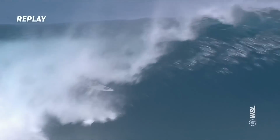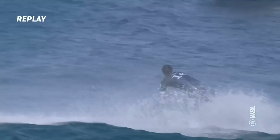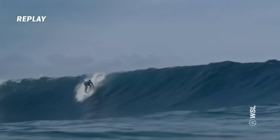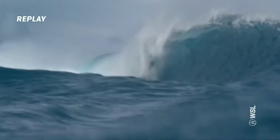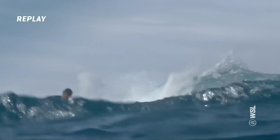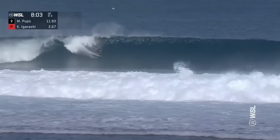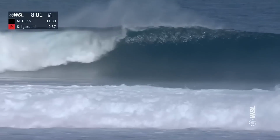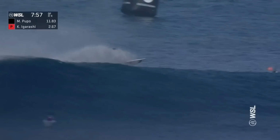Fine, just build. That's exactly what he can do. He has no worries by doing that. I mean, as long as he doesn't break a board or get caught by a big set. Again, that technique, once again, he stalls off the bottom, dragging both hands just to set up. And he's happy to let Miguel Pupo take another one from up the reef. Pupo tucks high, trim line through there, and again, in and out of the barrel.